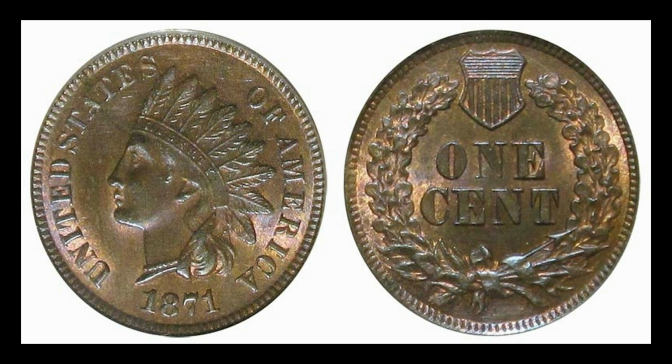And there were only 3,929,000 produced. As a rough estimate of these coins, you can assume an average condition to be valued at around $60. Were one in certified mint state MS65 or higher, it could bring as much as $875 if you took it to an auction.